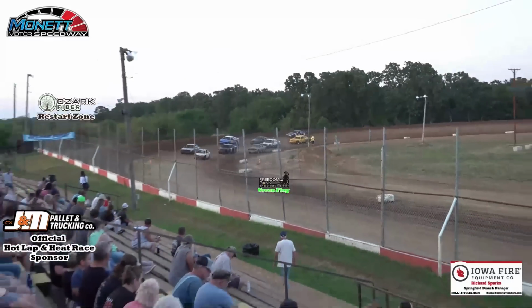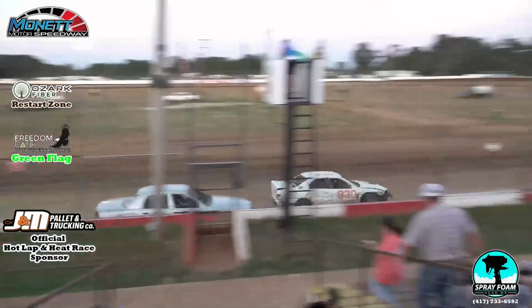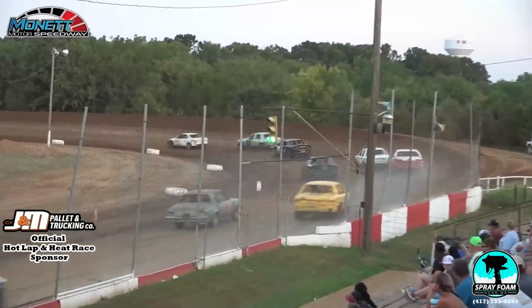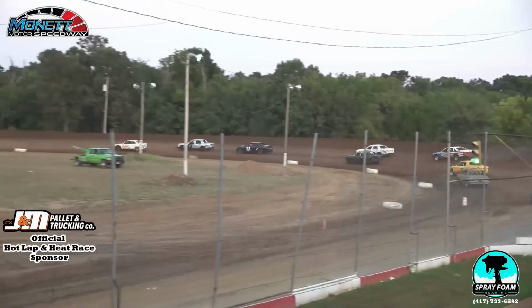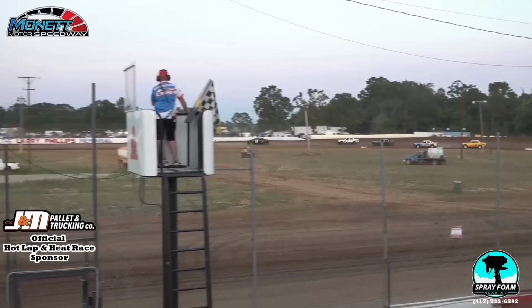We are Green Flag Racing. Thank you to Freedom Bank. We're 3 wide. Getting around that 14 machine. We're bumping and banging like this is the enduro race. I told you this is why you came.